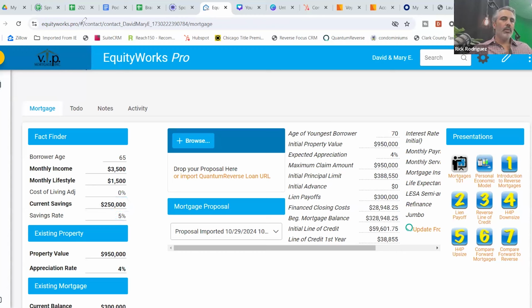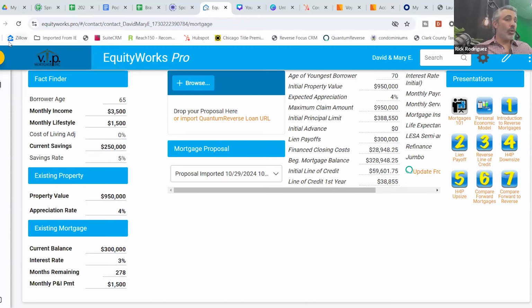The home is worth $950,000 today, appraised at $950,000, appreciating at about 4% per year, which is about the national average for most parts. The current mortgage that they owe has a balance of approximately $300,000. They got it at a 3% interest rate, and they have about 278 months remaining with a principal and interest payment of $1,500 per month. All right, so that's presently where they're at today.